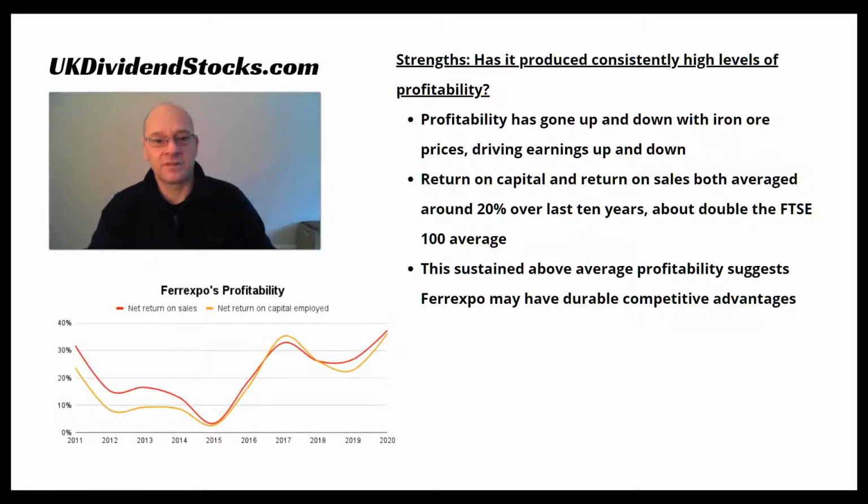So let's carry on with looking at some more of Ferrexpo's strengths. We've looked at its track record of growth, which is obviously up and down, which is what you would expect. So that's not a strength. It doesn't have consistent growth as a strength. So the next question then is, has it produced consistently high levels of profitability? So I want to see high returns on capital employed. That's the single most important metric. But return on sales or profit margin is also important.